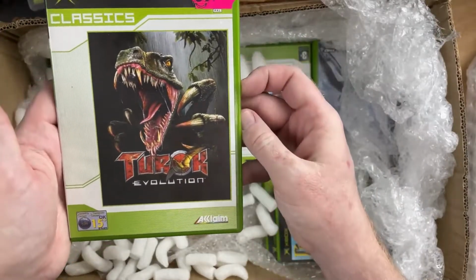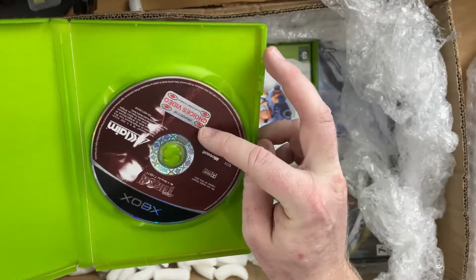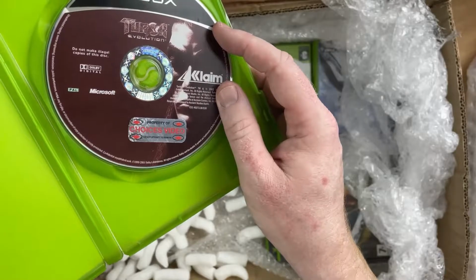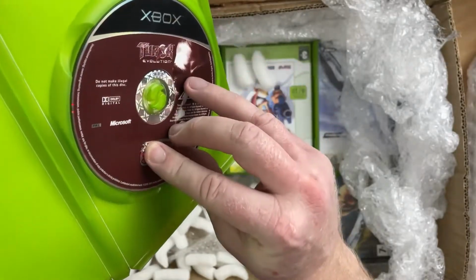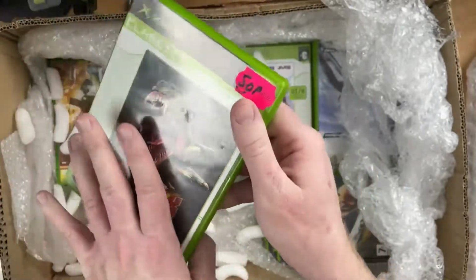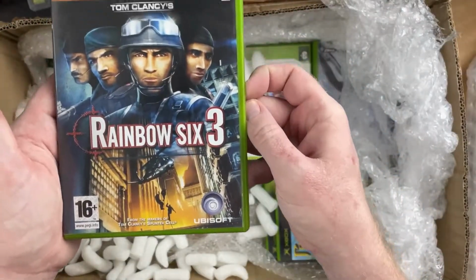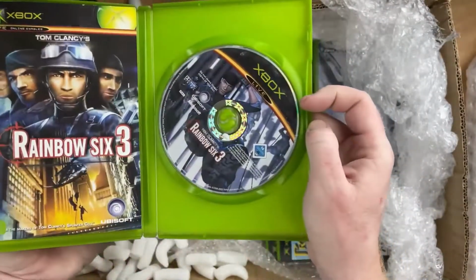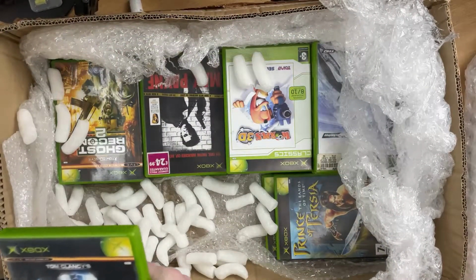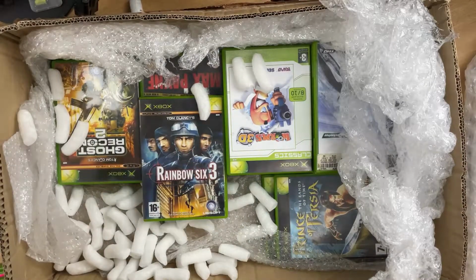We've got Turok Evolution Classic Edition, no manual, and it's got property of Choices Video, do not attempt to remove. So I will attempt to remove. We've got Rainbow Six 3. Okay, box complete as well. Really running out of space now. Let me just lift some of these off to the side.